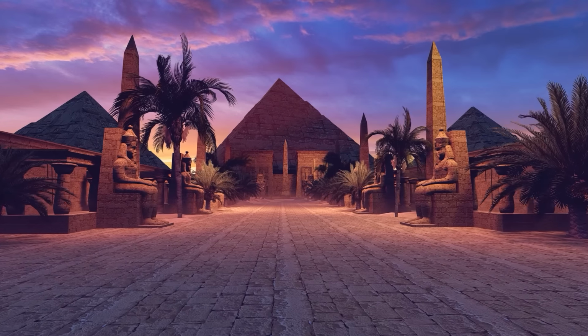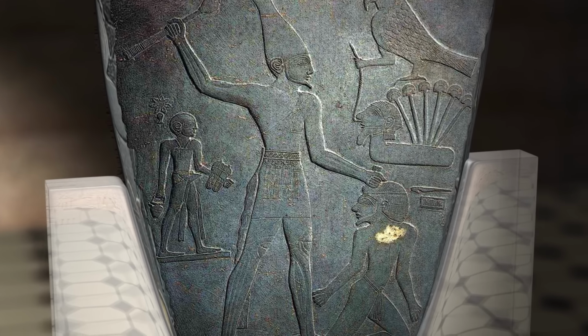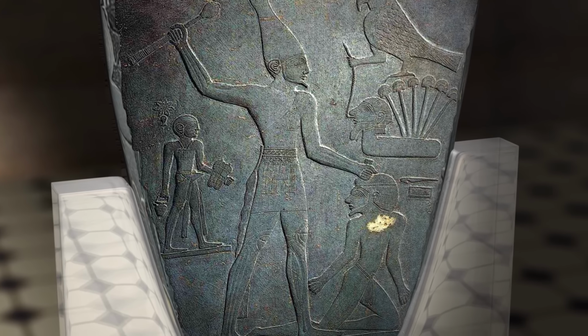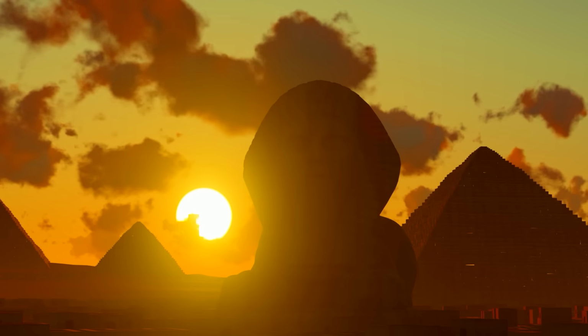Before the pyramids, before the pharaohs we know, there was a warrior king who carved unity from chaos, forging the world's first great nation along the Nile. Step into the dawn of a civilization.